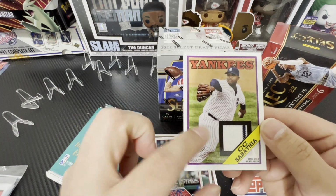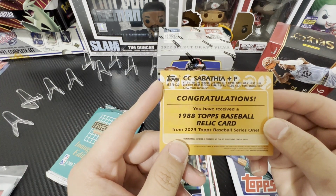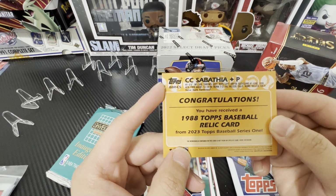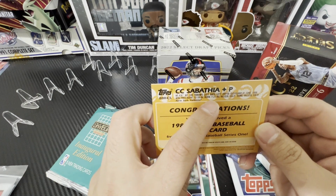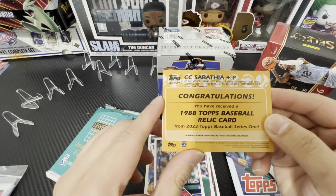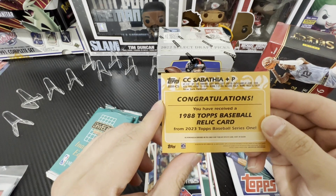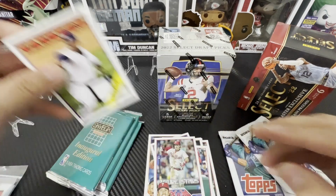So this is it. This is the card we're looking for. But I don't understand why I received a 1988 Topps baseball relic card. Yeah, it says he was born in 1980, and this is a 1988. Doesn't make sense. I gotta look that up a little. Maybe I'm reading something wrong here, but now, this is the card that we're going to want right here. Memorabilia card.